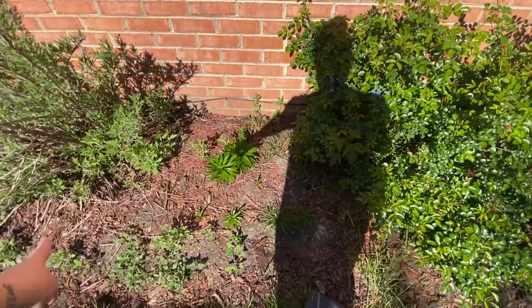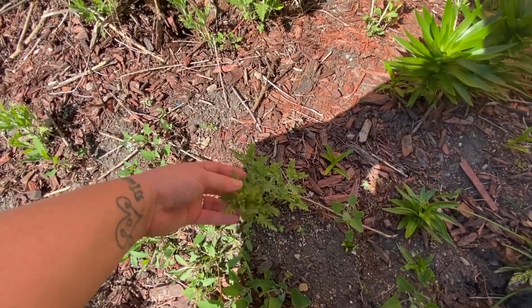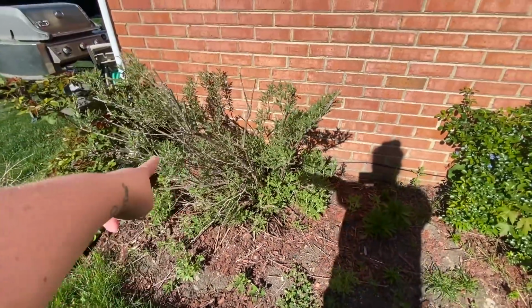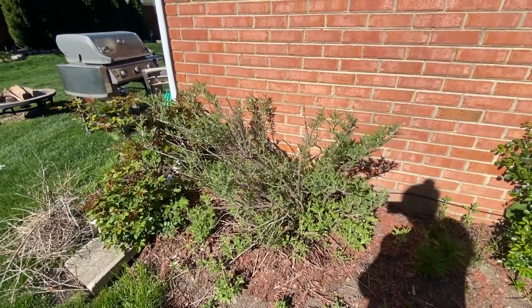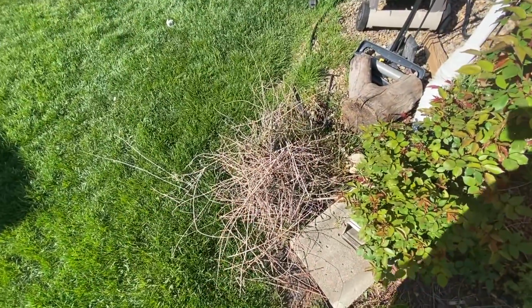But all that around it is weeds. I have to pull this all up. I'm fairly certain this is a weed. So much to do, so much to do. Or maybe it's this, which I'm not sure what this is. Some type of evergreen that's dying. I don't know. And a rose bush. And Mom trimmed up some rose bushes already.